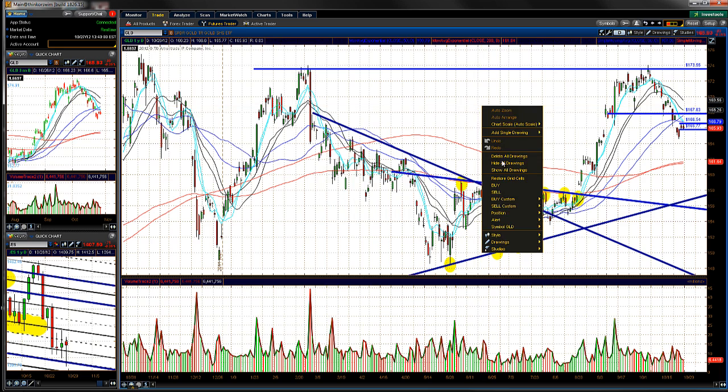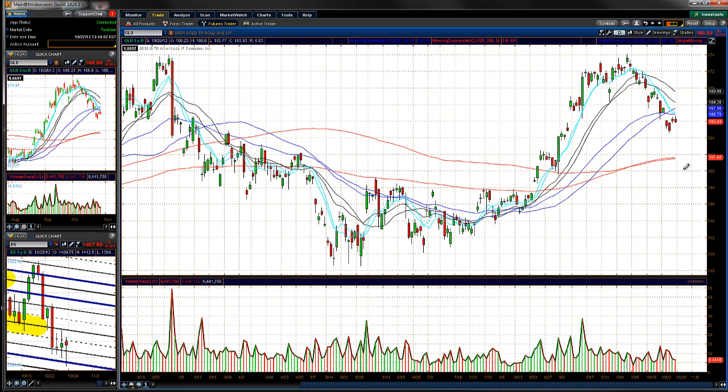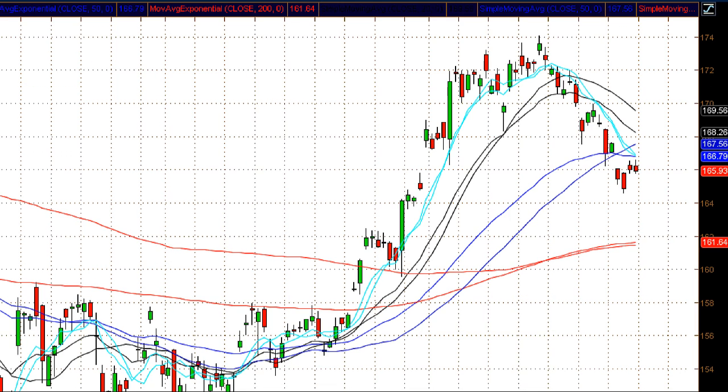Don't want to delete the drawings. Want to hide the drawings here. It's still chopping around here. We're below the 50 day, the 8, the 20. I did put myself out on a limb there because I thought it was going to break out. But you don't want to buy gold when everybody's excited. You really want to buy gold when it's looking like crap and people are like, oh, I don't want to put my money in gold.